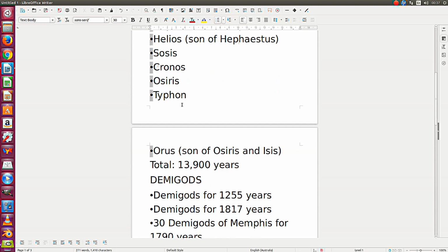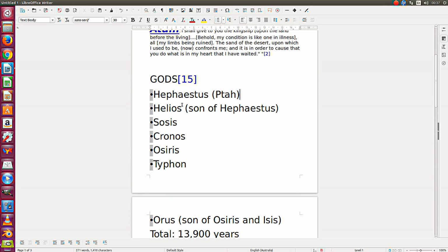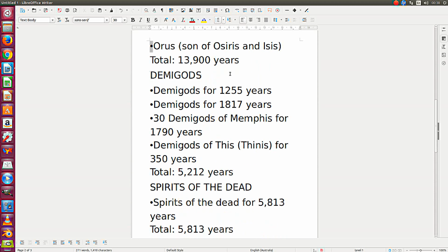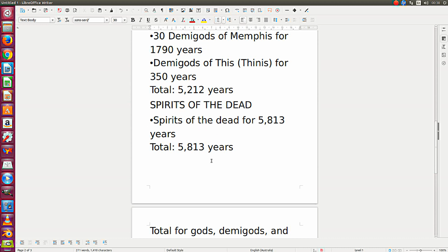Then after all these gods, you had demigods who were, so these are probably, I guess, I don't know if it's the right word to use, but you could call these the Anunnaki. And then the demigods would be the Nephilim. This is what the Bible would call them, the gods who mixed with humans. Then you had spirits of the dead, whoever they were.